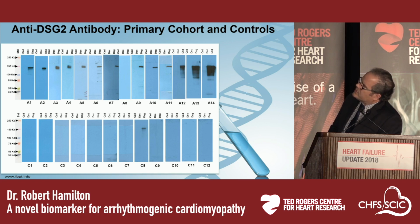And so you can see that this has been plated with desmoglein 3 and desmocollin, desmoglein 2 and desmocollin 2 and N-cadherin, and that's true for all of these in our investigational cohort. And the only thing that showed up in any of them was desmoglein 2. And indeed, out of 13 out of 14 subjects in our initial cohort, they all had anti-desmoglein 2 antibodies.